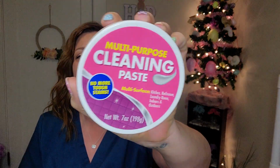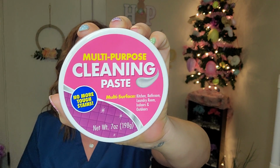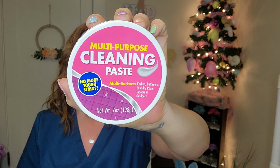Now, this here, oh my goodness, I have never used. I just saw it. It's pink and it's purple, so it caught my eye. It is called Multi-Purpose Cleaning Paste. Now, I have heard of cleaning pastes before. I have never used one, but I saw this and decided I'm going to give it a try. And that's what I'm going to do. It says no more tough stains. You can use this in the kitchen, bathroom, laundry room, indoors, outdoors, multi-surfaces.